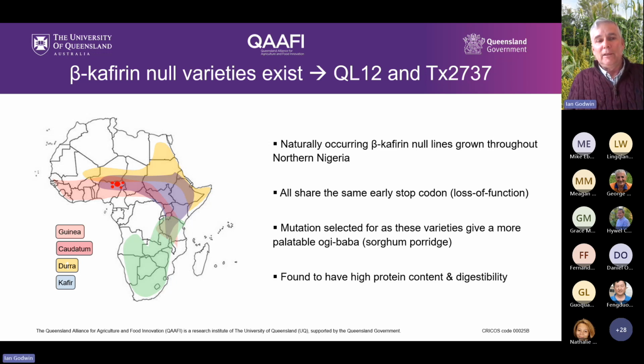Interestingly, we found that all of the lines that had this mutation had exactly the same mutation. It had come from the same evolutionary background, and it had been selected for in landraces by people who make sorghum porridge, a particular sorghum porridge that in northern Nigeria people prefer to eat. They say it tastes like silk on the mouth. It is a porridge called Ogi Bawa, and we were able to show that all of the lines used for Ogi Bawa have no beta-kafirin.